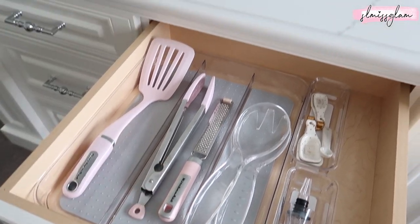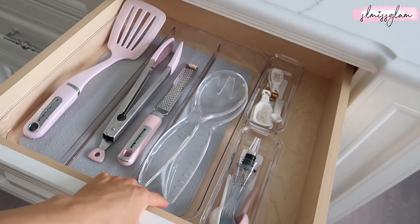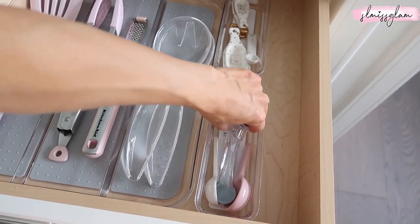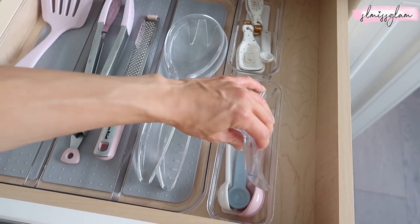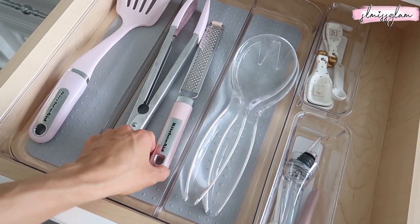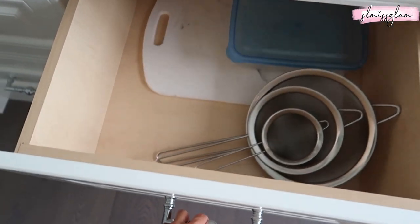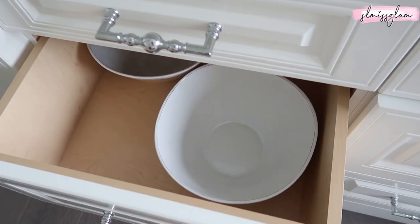In here, we're getting down to the last few drawers, and then I'll show you guys the fridge. So I just wanted to show you this as well. I love these. These are for salad. They're great, and I love that they're see-through. And then we also just have some random things. Measuring spoons. We also have more measuring spoons over here that Liz got me. And then KitchenAid stuff. So that's about all that we have. We don't have too much. We have some cutting boards, strainers.